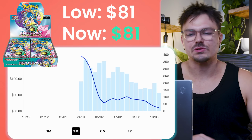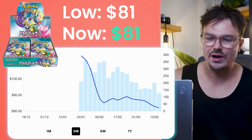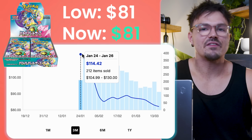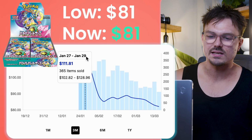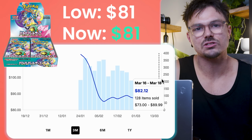So check this out. As I was saying, Battle Partners, which is one of the newer Japanese sets that's released. Obviously, we have Heatwave Arena, and we're going to have Glory of Team Rocket. There are some real cool sets coming out. But you can see Battle Partners, straight from the get-go, was selling right away for 114 US, then had a bit of a sharp decline to 85 US, and right now is selling for around $82. Now, Battle Partners is interesting, right?